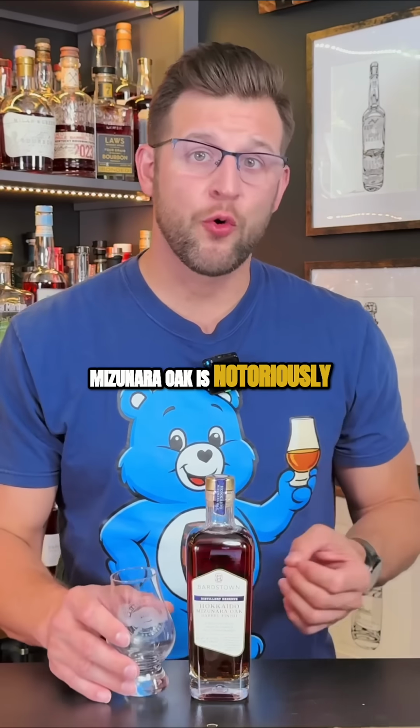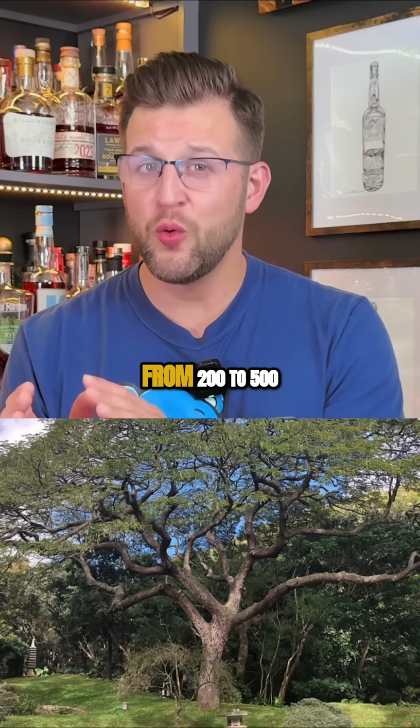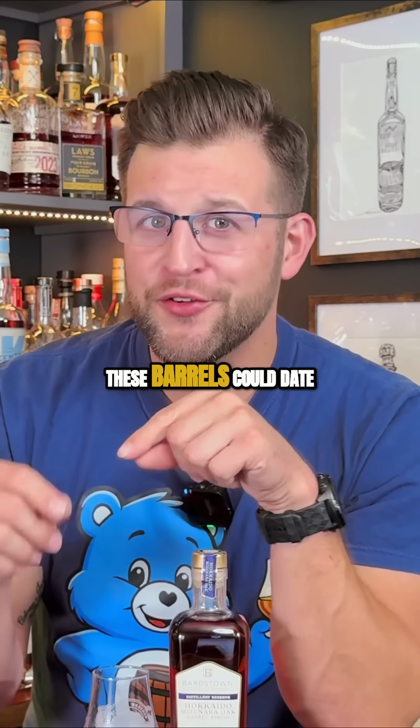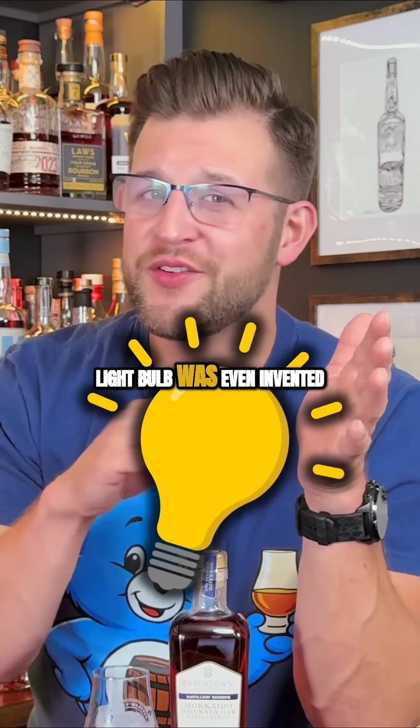Mizunara oak is notoriously rare. Trees can be anywhere from 200 to 500 years old before they're harvested, meaning the wood in these barrels could date back to before the light bulb was even invented.